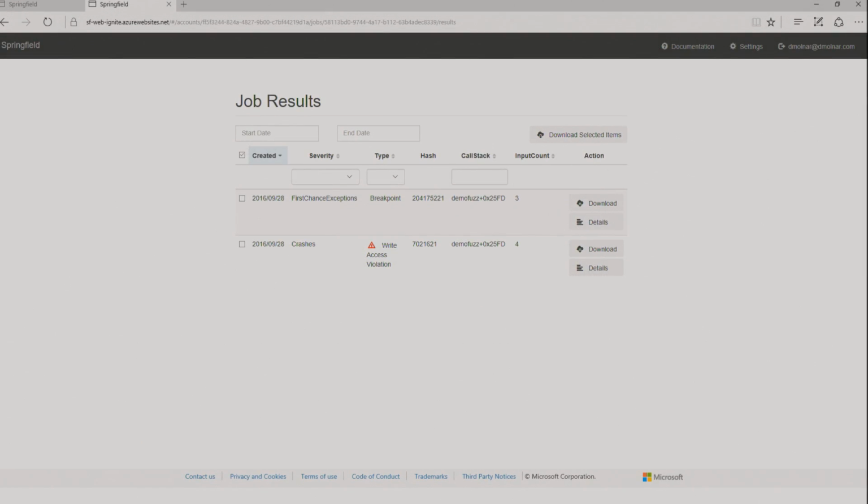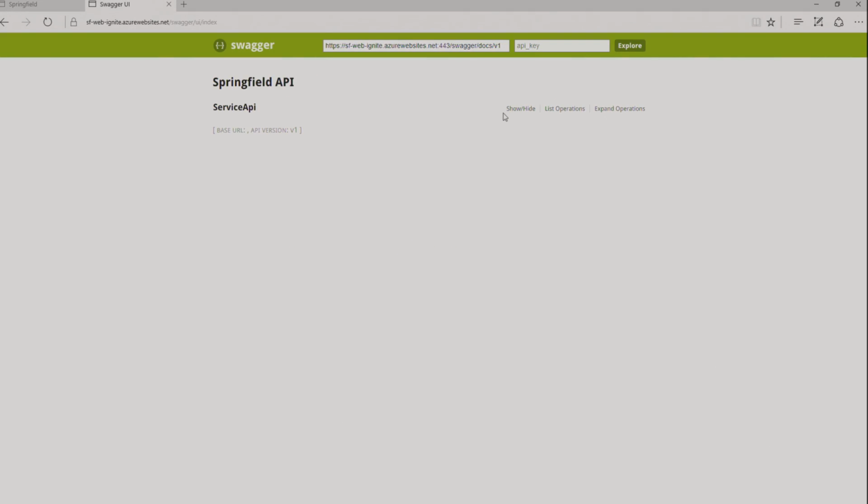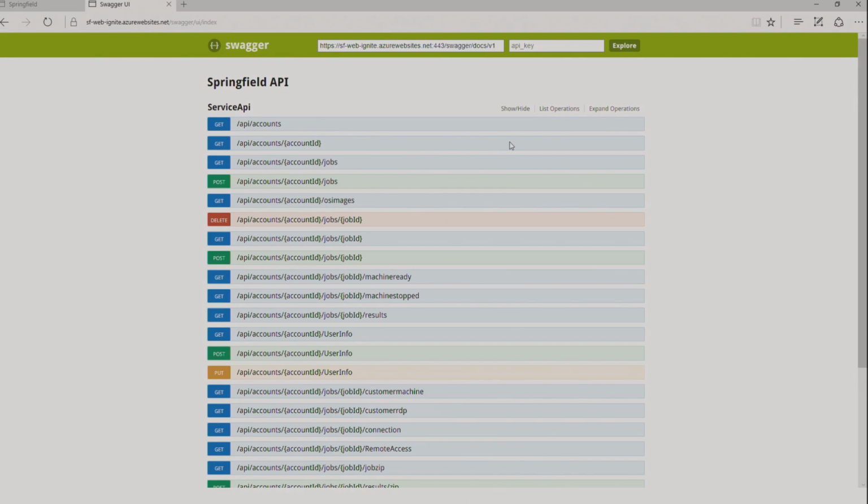And then let me just quickly show you, just give you a little bit more color on Swagger. This is the actual list of things that you can do. Once you sign up for the preview, we can give you access to this list of operations. And these are things that you can write scripts on, that you can integrate into your process in order to say, how do I automatically start fuzzing?